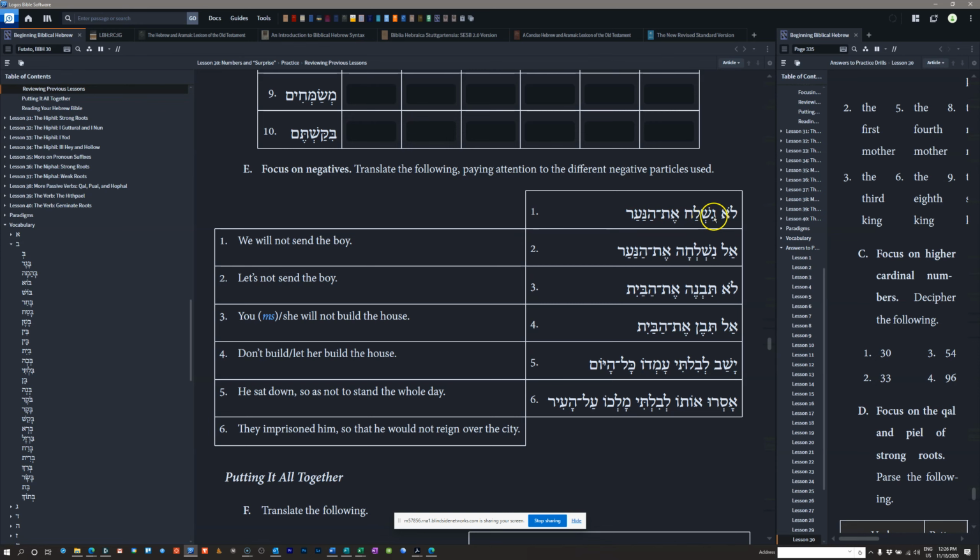That doesn't mean that we're not going to send something else necessarily. Well, we're not going to send the boy. We might train the boy, we might rebuke the boy, but what we're not going to do is send the boy. The emphasis is on what we're actually doing, okay?